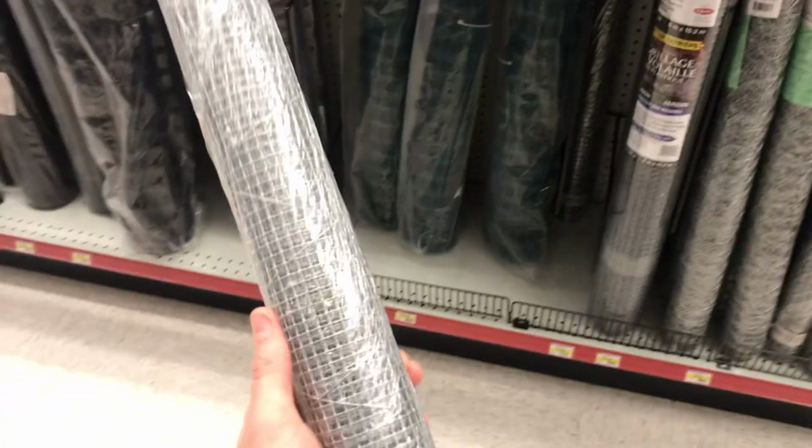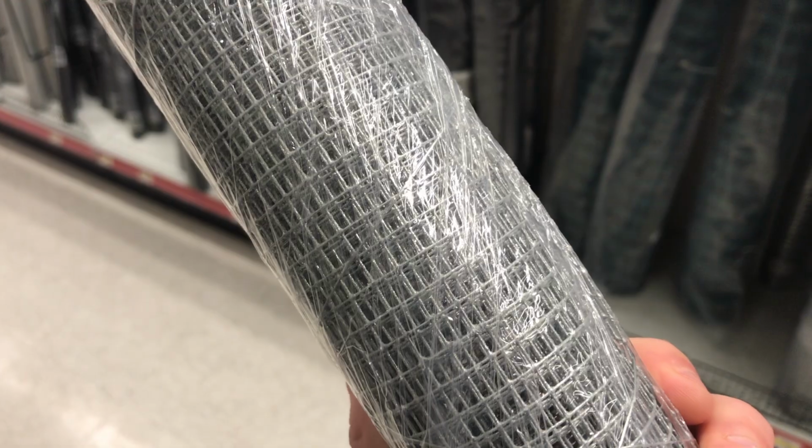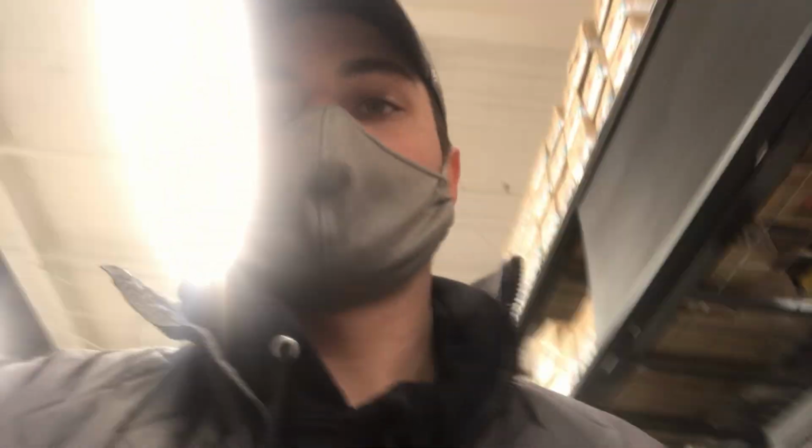So we found it. Get some pretty thin chicken wire. Should do the trick, not let any rocks through. So let's get out of here and go get this installed, fill those stairs in, get on with our day. Figured I'd also just check in, let you guys know a little bit about our truck right now since we're in it and we spent a lot of time in it in the past.